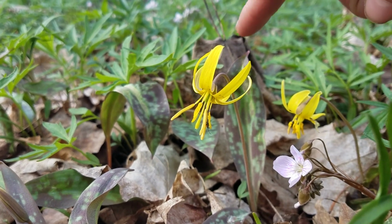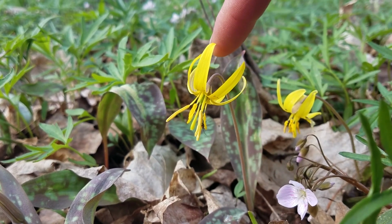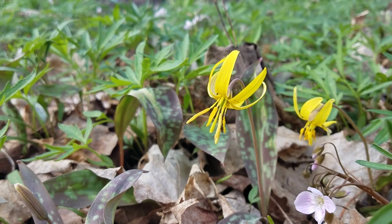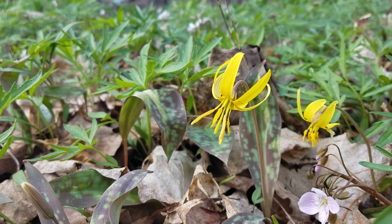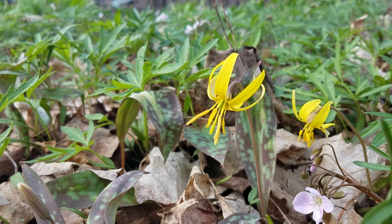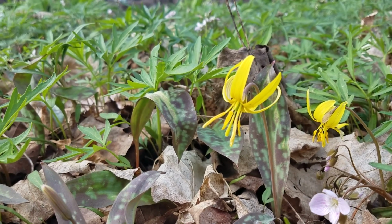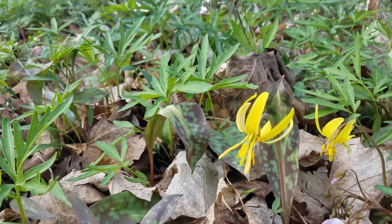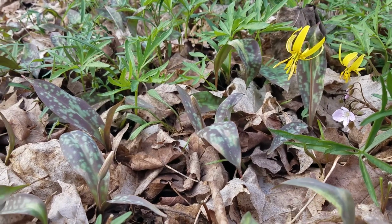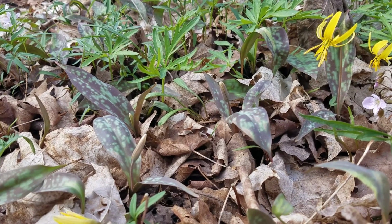It's got the two leaves coming up, and then a separate stem that the flower rises off of. And it's just cool looking. It's kind of a rocket ship of a flower there. And trout lilies grow in colonies, so if I back up a little bit here, you can see that there's quite a few trout lilies, and right here we've got a spot where a lot of them are either in bloom or budding.